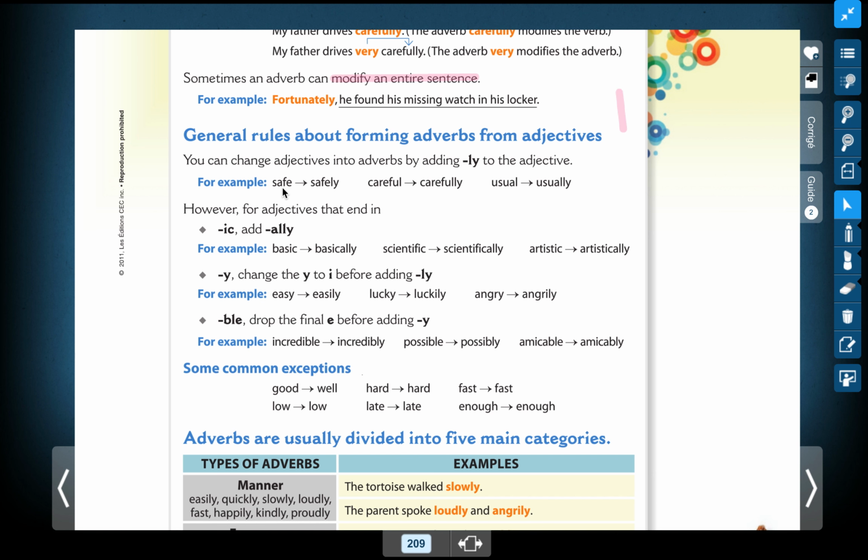We have the adjective safe. If we want to describe an action instead of a person or a situation, we would describe it by using safely. So how do you drive? I drive safely. What kind of driver is he? He's a safe driver. You see the difference? Adjective, adverb. I added ly at the end of my adjective and it created an adverb.